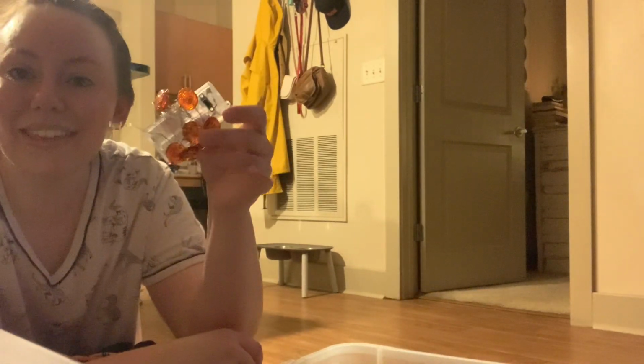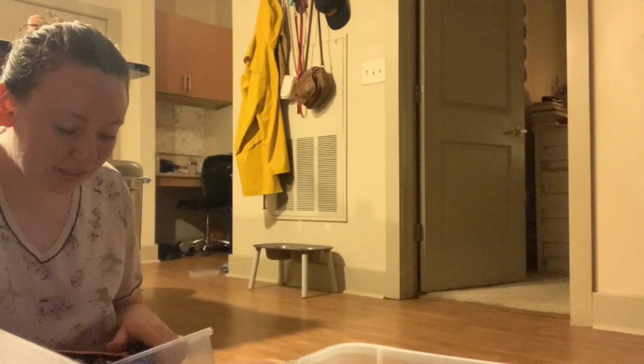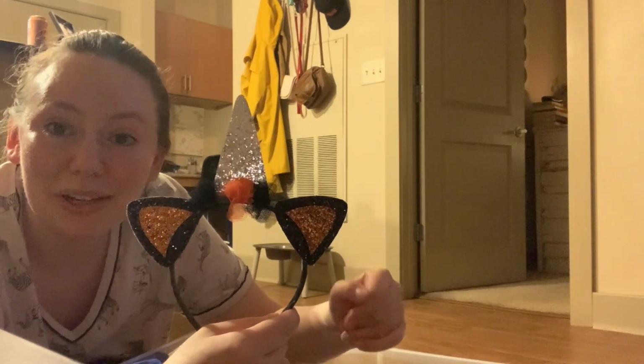Ooh, and then I have this. It's like a Halloween jack-o'-lantern fairy lights. So I'll probably put that on the table. That'll look really nice with dinner. Oh, these are so cute. I'm definitely gonna wear these to work again this year for Halloween. These, it's like a kitty cat unicorn type of thing. I don't really know, but it's cute.